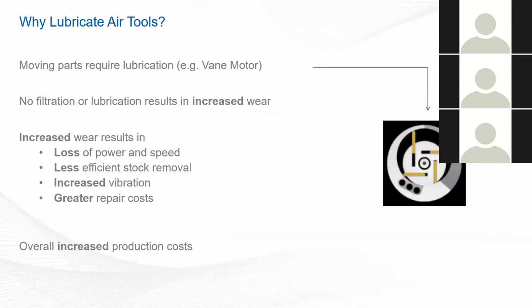This is probably one of the most common questions that we get selling air tools: not why lubricate, it's how often to lubricate. But why lubricate air tools, and we'll go over that. There are a lot of moving parts in every air tool that has a vane motor. As Rhys mentioned, vanes are gliding on the internal diameter of that cylinder, and without lubrication, we are creating heat through friction. So with heat, obviously, you're going to start wearing the vanes down and also damaging the cylinder. So lubrication is much needed in this area.